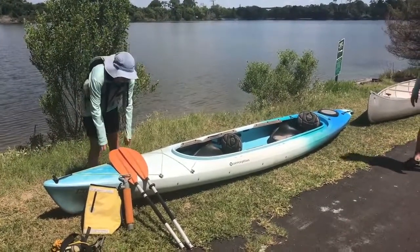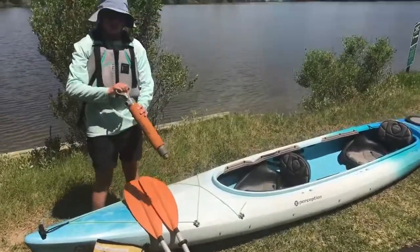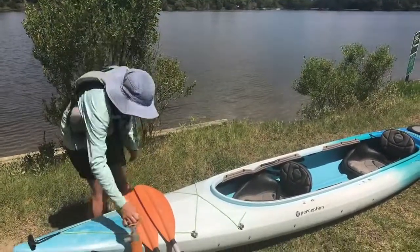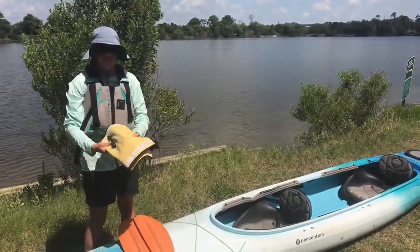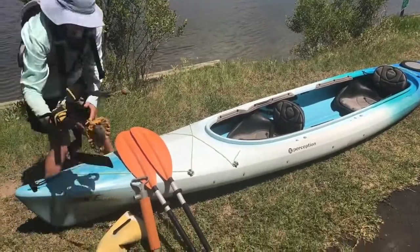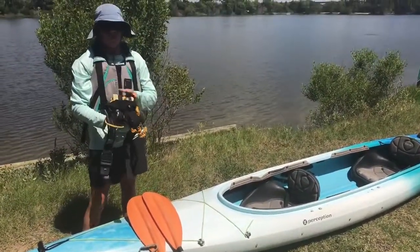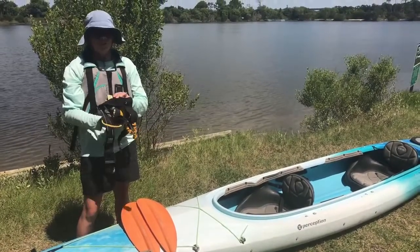Hi, so we always bring an extra paddle with us. We also bring a bilge pump. This will help get water out of the boat. This is a paddle float. This will help the guide get themselves back in their boat if they fall out. And also, we do have a tow rope. We use the tow rope to help pull the participants if they need help paddling.